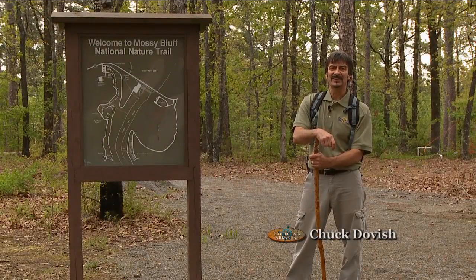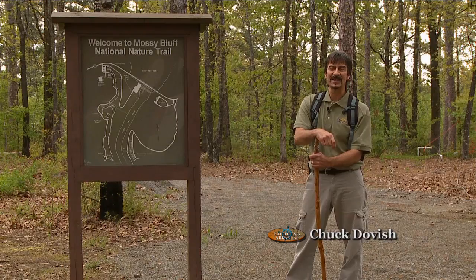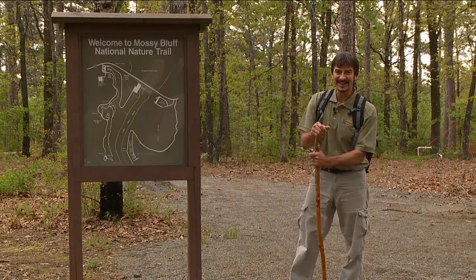In the Heber Springs area, there are several decent trails that you can take overlooking Greers Ferry Lake and the Little Red River. And one of them happens to be the Mossy Bluff National Nature Trail. Let's check it out.